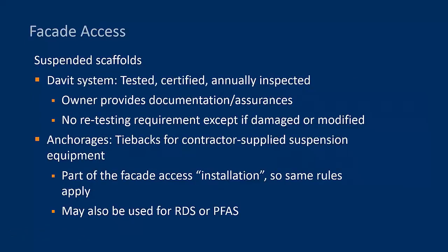Moving to suspended scaffolds, if we're thinking of davit systems, these for a long time under 1910-66 have been required to be tested and certified and annually inspected. There have only been minor changes to 1910-66, and most of those are just references that have been adjusted to accommodate the other changes in the OSHA standards. It's important to point out that once these things have been load tested or certified, there's no explicit requirement for retesting of this equipment except if it's been damaged or if it's been modified in some way.